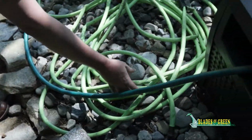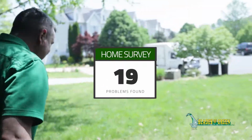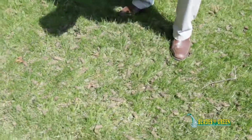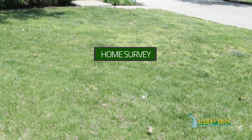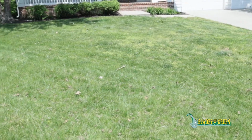Not with kinks in it. I don't know how water works through here, but spend a couple of bucks, okay? I'm so embarrassed. You can see we've aerated and seeded to help bring this lawn back. Again, not in terrible shape, but if you look next door, you can see all the weeds. So over time, you've got dandelions, you've got chickweed, you've got everything. We want this yard to be the best on the street, and I promise it will be. Thank you.